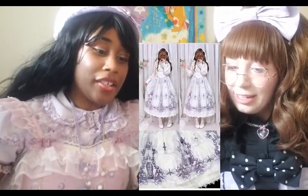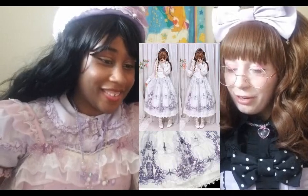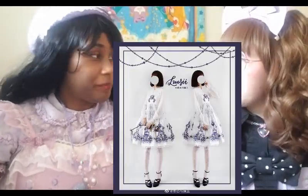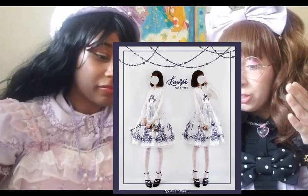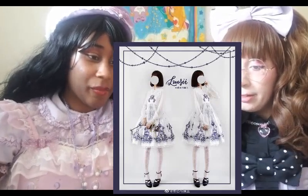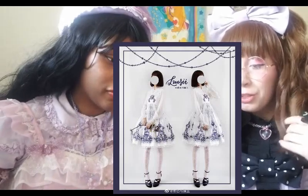Oh, there's a white version. This is going to sound really weird, but I actually prefer the black one. I could see why. It's one of those contrast things where the print just seems a lot better on the black one because it shows so much more. It looks positively magical. But I kind of like the white one too. It gives off a very different vibe.